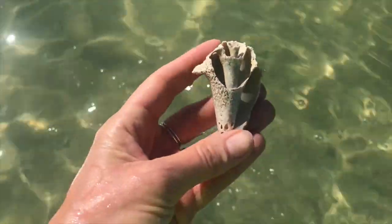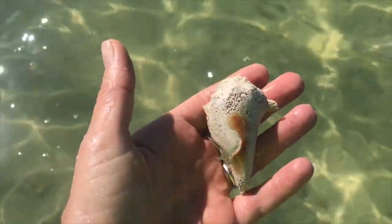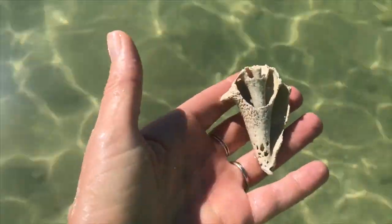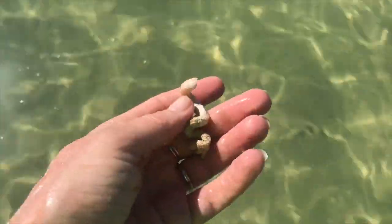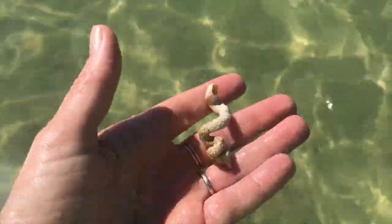And what do we got here? That's another Florida fighting conch. Most of it, not all of it. Looks like somebody was trying to get the calcium from that with all the little holes in it. And here we have some sort of worm snail of sorts. Kind of cool.